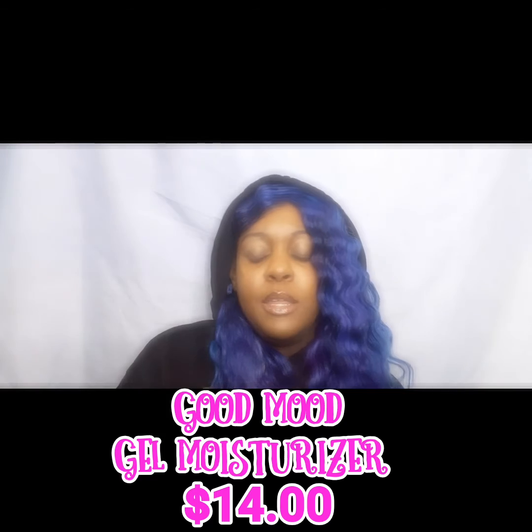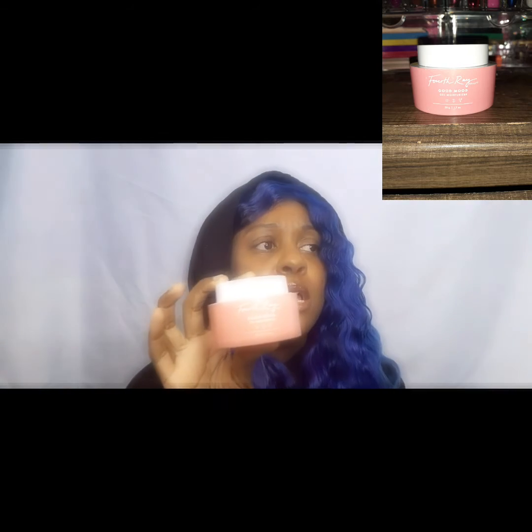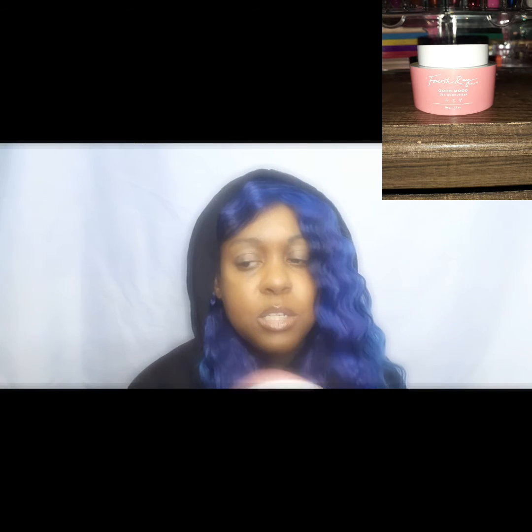All right, so as we're continuing down the moisturizers, we have the Fourth Ray Good Mood. This is their everyday moisturizer. Has a weird smell, but again, I would put this on in the morning. So this would be my morning moisturizer, or the Olay would be my morning moisturizer. And it's nice. Again, nothing I rave about like, oh my god, I'm out of it, I need more. It just didn't do it for me, but it's cute.